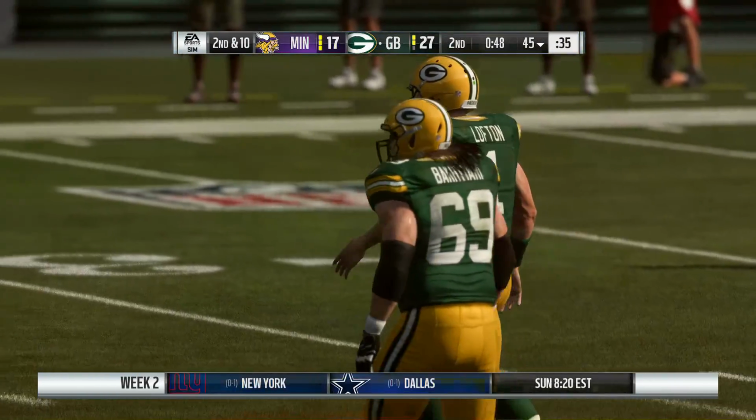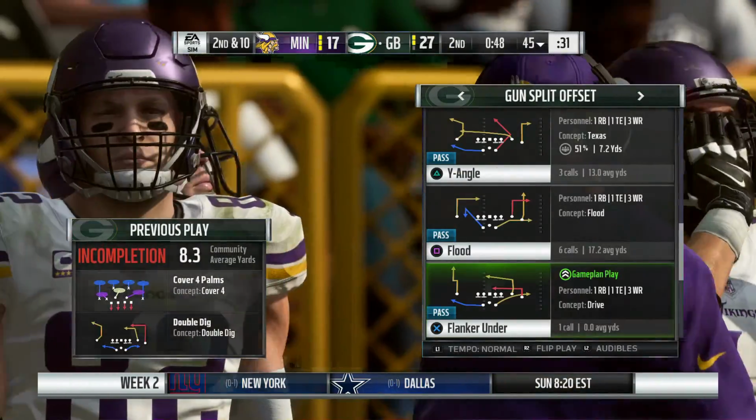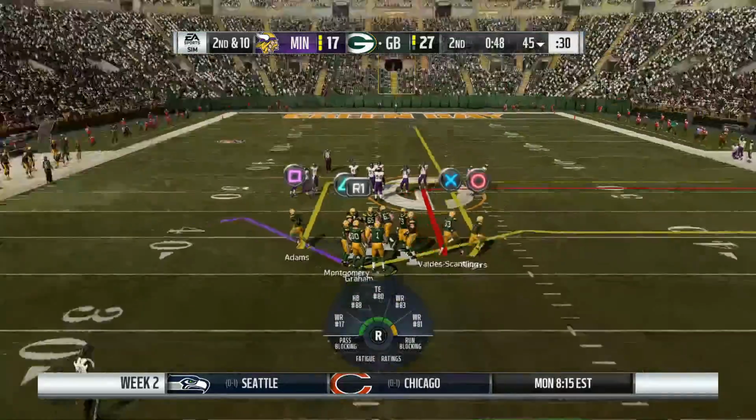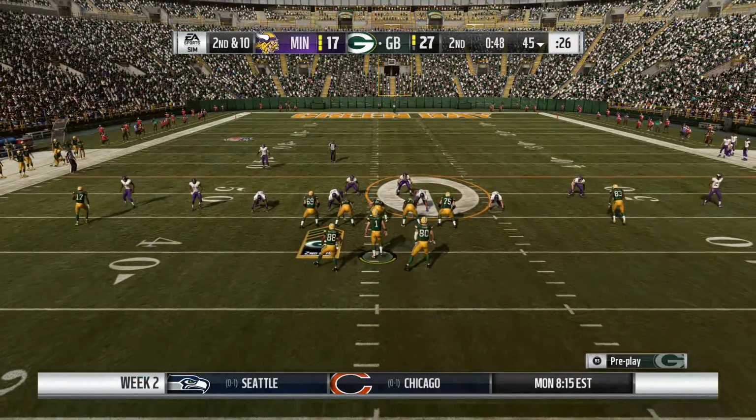This secondary has been roasted in this first half, and they get a measure of revenge there. Nice play on the deep ball. Yeah, they're going to need a few more plays like that in order to get their confidence fully back, but that's one step in the proper direction.